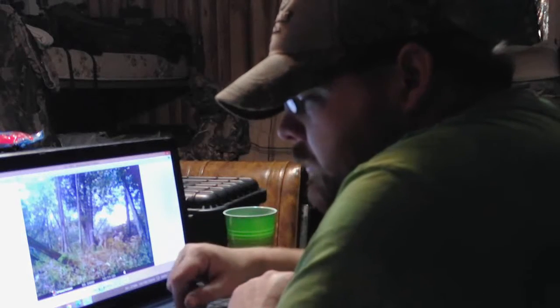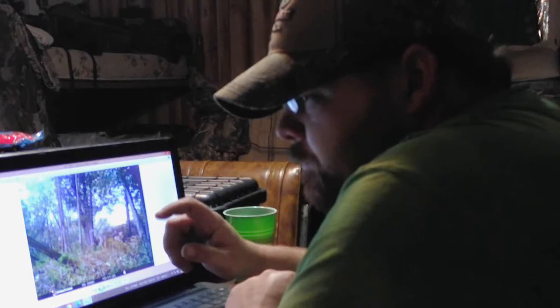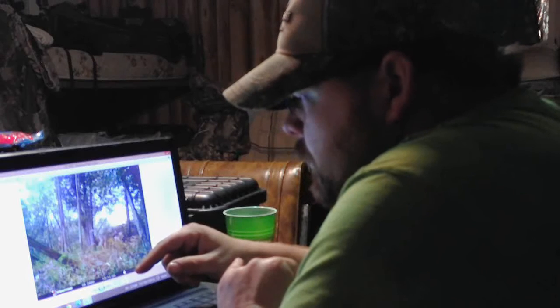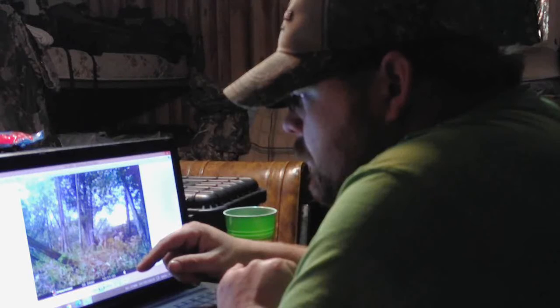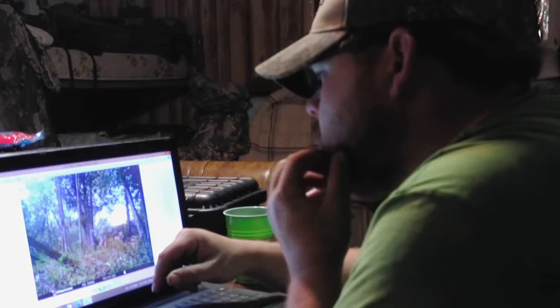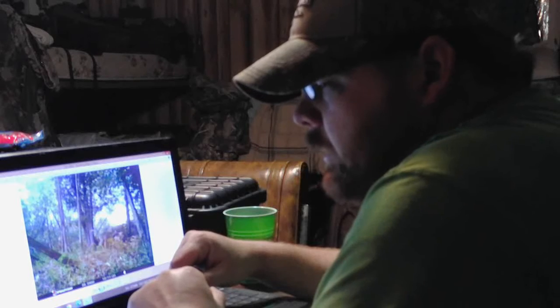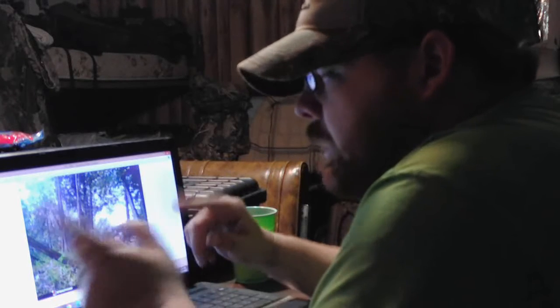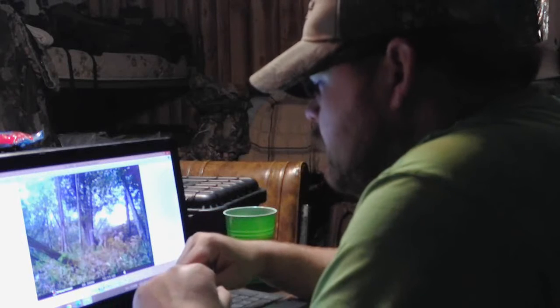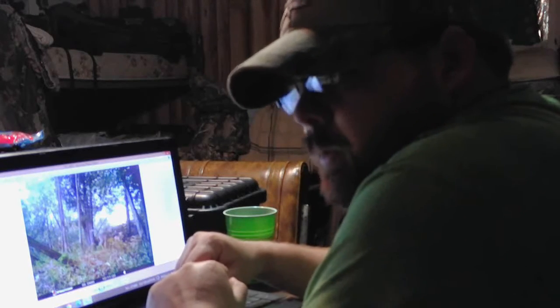Yeah. So we're going to pull the cards tomorrow afternoon. Go through them. See where everyone's hunting tomorrow night, which most likely Jaden's here. I'm gonna be in a climber. John said he's gonna be hunting in his stand again. So it's gonna be a good weekend. So we'll see you tomorrow.